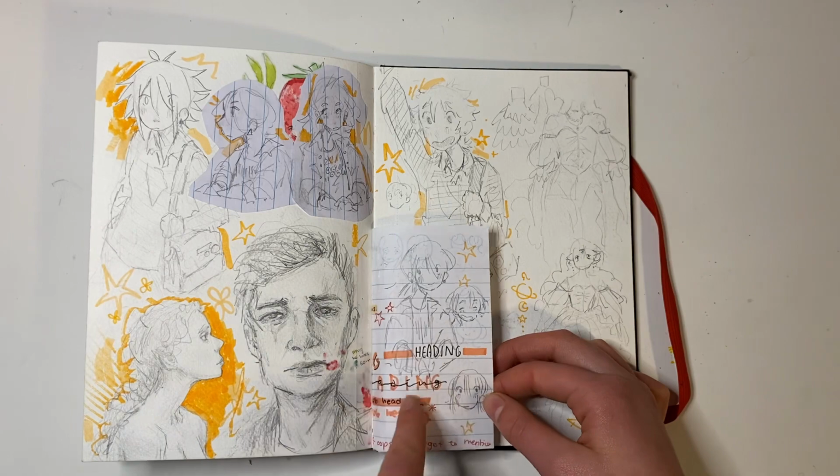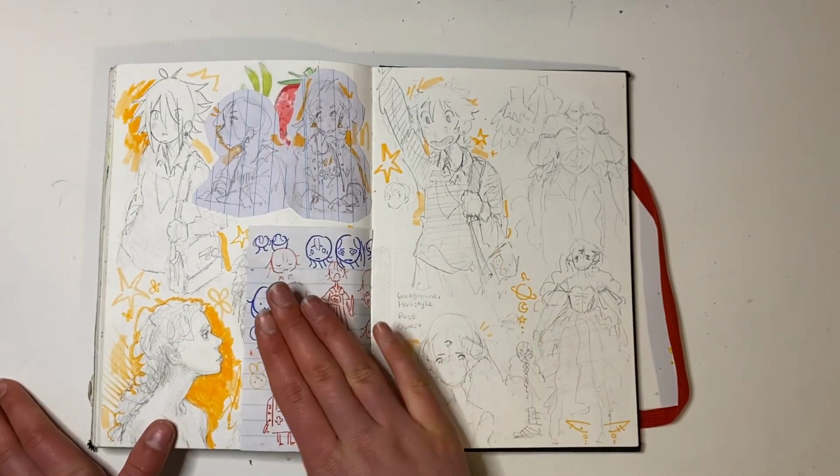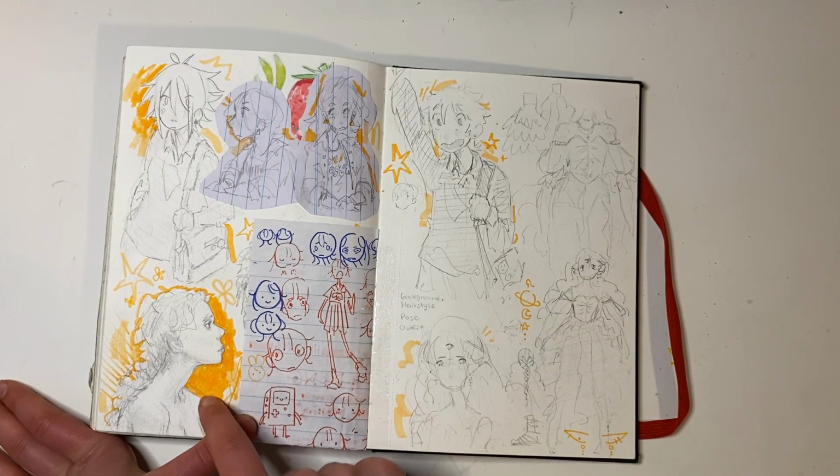But look at these cute little doodles. I love these little doodles over here. They're so cute. So yeah, that gets covered up there with Bimo and these drawings. But I think this one looks really good.